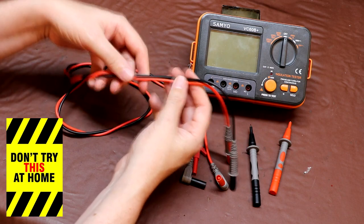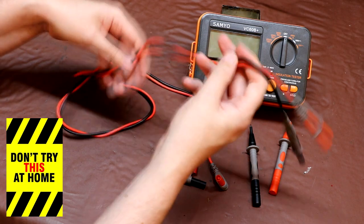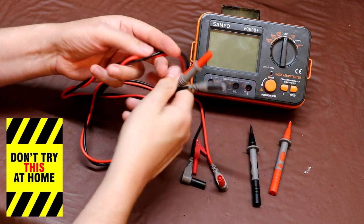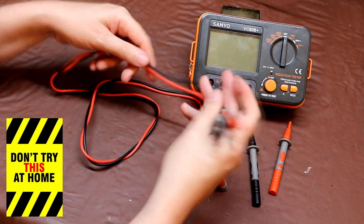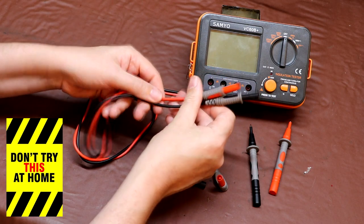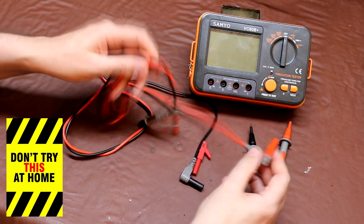And the quality of these test leads is actually very good. My only complaint with them is they're perhaps just a little bit stiff. Maybe they will loosen up a little bit with time. But yeah, the leads themselves feel like good silicone rubber and are quality. So let's just plug these in.